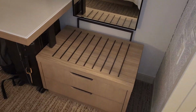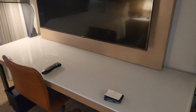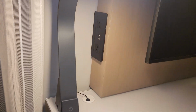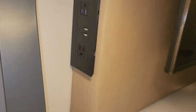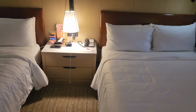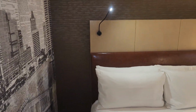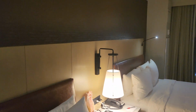So you got a place for your suitcase, 2 drawers, nice sized desk, decent sized flat screen. And on the end over here, you got your 2 standard 110 plugs plus 2 USBs. And this is a standard 2 queen room. So you got 1 bed there and the second bed. One thing that's pretty cool is they got these reading lights built into the headboard on both beds over there too.